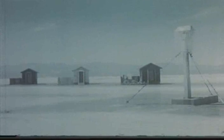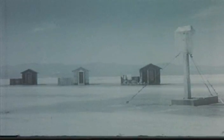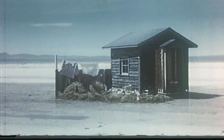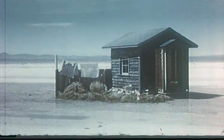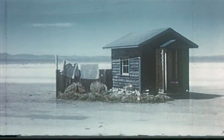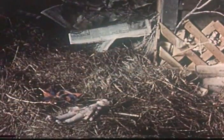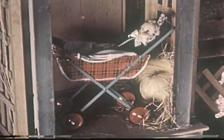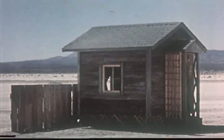Three identical miniature frame houses, each with varying exterior conditions, all the same distance from the point of the explosion. The house on the right, an eyesore. But you've seen these same conditions in your own hometown. Old, unpainted wood, and look at the paper, leaves, and trash in the yard. In a moment, you'll see the results of atomic heat flash on this house.